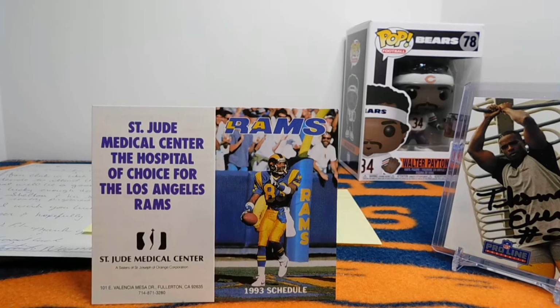Okay, so next up is another local player. This is a journeyman quarterback named Jamie Martin. This is another guy, I don't think he had any football cards made ever, but he played from 1993 until 2008. And let me tell you how this went.